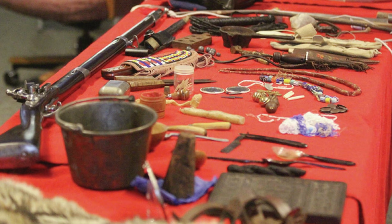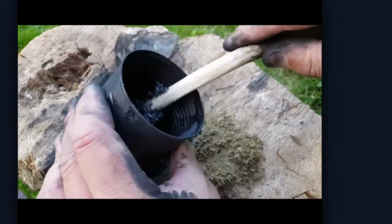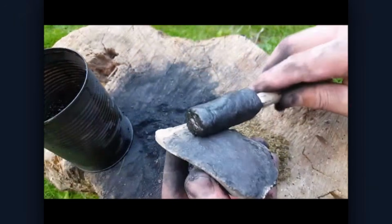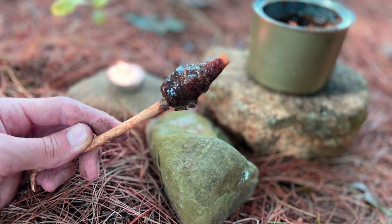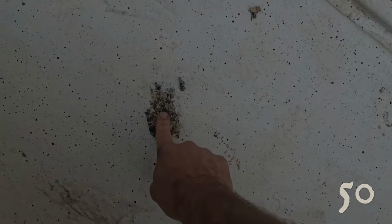Lewis and Clark carried supplies of prepared pitch glue throughout their expedition, repairing equipment that would have otherwise ended the journey. Modern outdoor enthusiasts who have reconstructed this technique report that it outperforms commercial adhesives in wilderness conditions. It does not fail when wet, it works in freezing temperatures, and it requires no curing time beyond cooling.